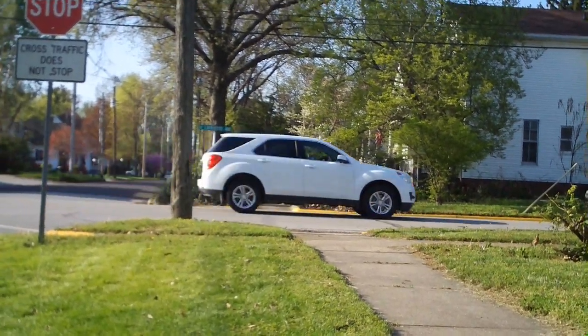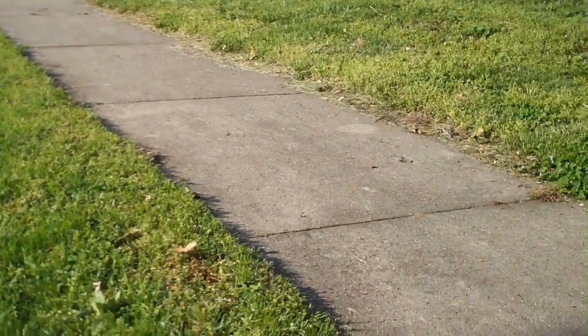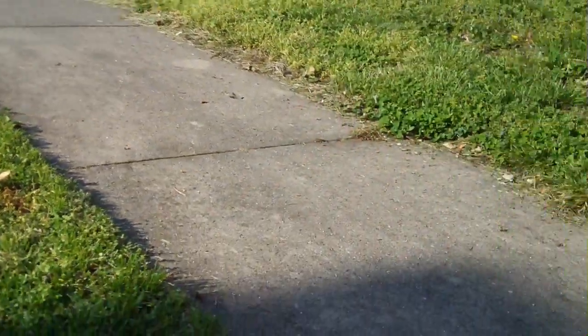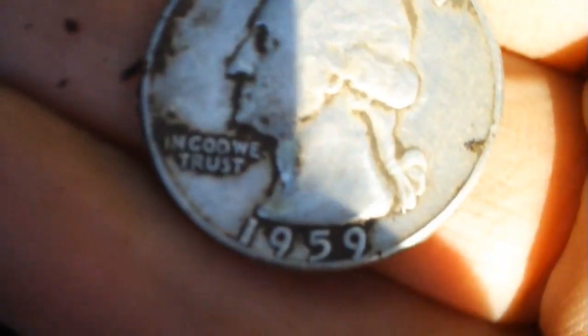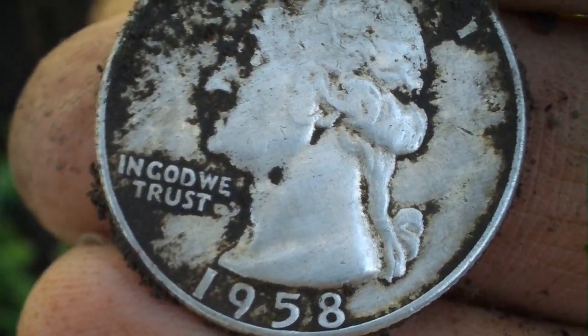Hey diggers, right up there by that telephone pole is where I found that Rosie, and I've been working my way along this sidewalk, and it's kind of a slope down to the ditch. I got a really good signal about 7 inches deep right next to the sidewalk. Look at that, oh my God, a double quarter. $58. I guess that's 59. Wow. It's been a long time since I got a double quarter. All right, on to the next.